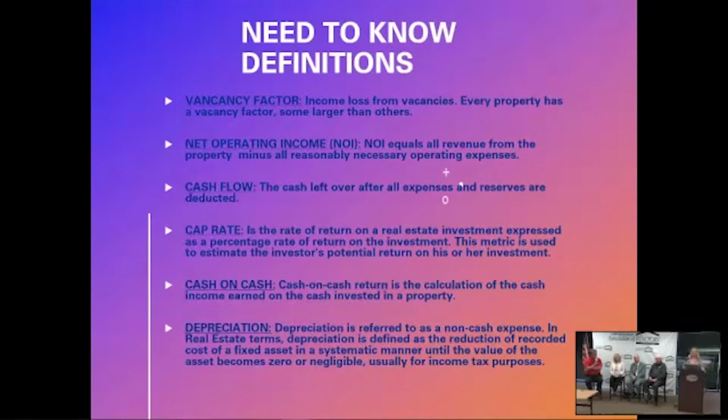Some of the things that you're going to need to know to better serve your clients are vacancy factor, income loss from vacancies. Every property has a vacancy factor. Some are larger than others, and that will impact the investment. Net operating income: the NOI equals all revenue from the property minus all reasonable necessary operating expenses. Cash flow: the cash left over after all expenses and reserves are deducted.